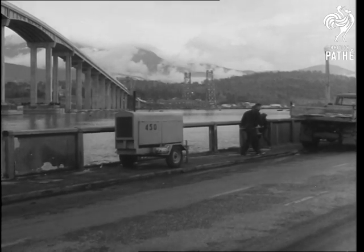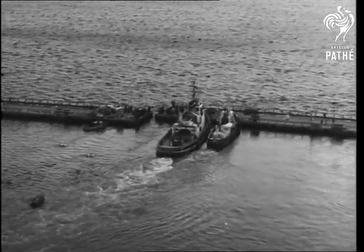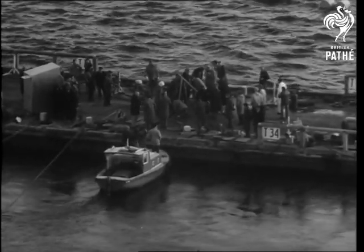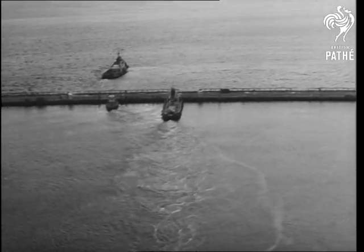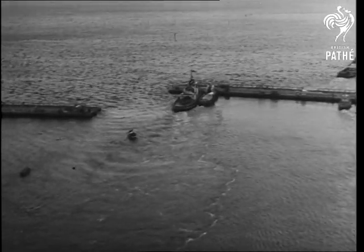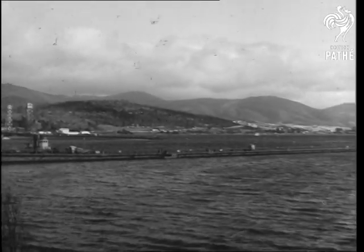Old Faithful, which has withstood storms and traffic for 21 years, is being removed. And with it goes a motorist's nightmare, the lifting span which holds up traffic. The floating bridge is being pushed aside by progress and the achievement of the engineers and builders who have completed the new Tasman Bridge. The old is gone and the new takes over. A magnificent new £6 million structure to bridge the Derwent.